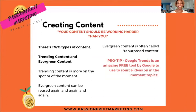Now, the caveat is you can update evergreen content, which is a beautiful thing by itself. So if you're in an industry where things don't change as quickly, and maybe things change on a yearly basis, let's just say 6 months to a year, okay, 9 months to a year. You write that blog post. You do an epic blog post, right? Perfect. But in 6 to 9 months, things have changed a little bit.